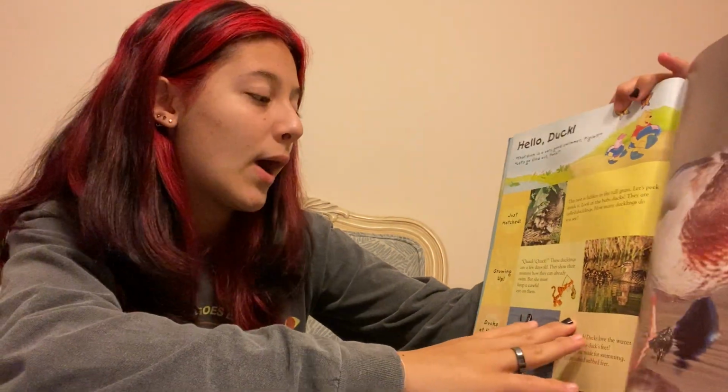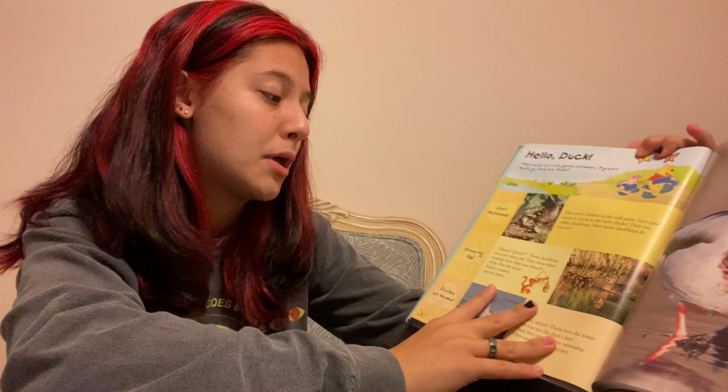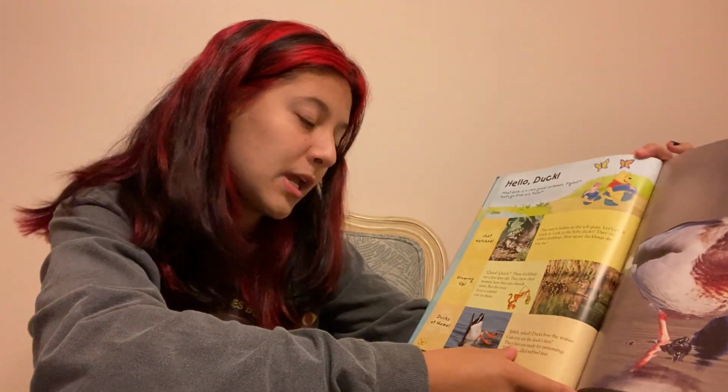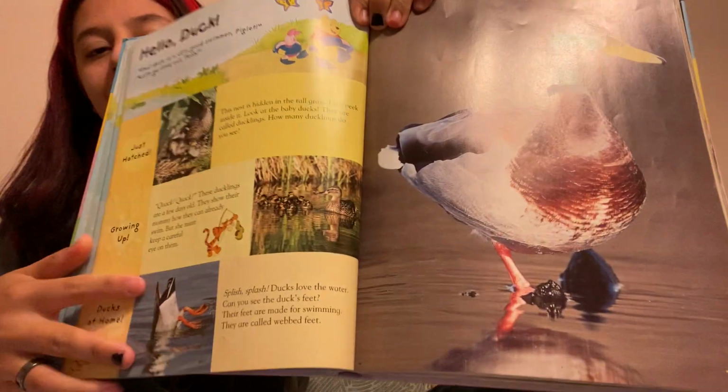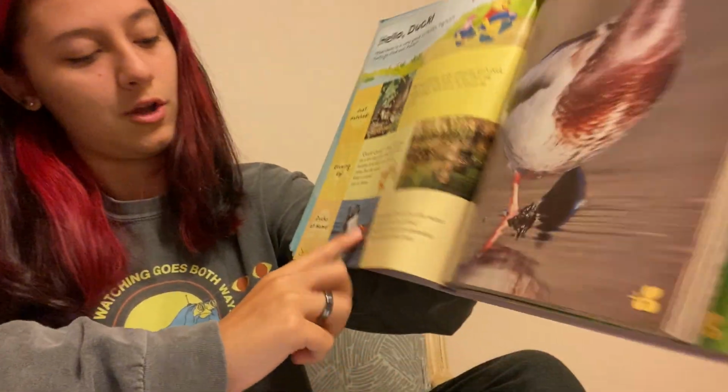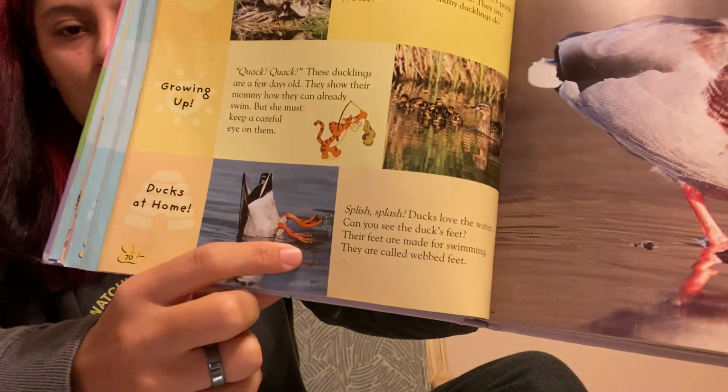Growing up. Quack, quack. These ducklings are a few days old. They show their mommy how they can already swim, but she must be careful and keep an eye on them. Ducks at home. Splish, splash. Ducks love the water. Can you see the duck's feet? Their feet are made for swimming, and they are called webbed feet. Those are the webbed feet. Look, here. Those are webbed feet.